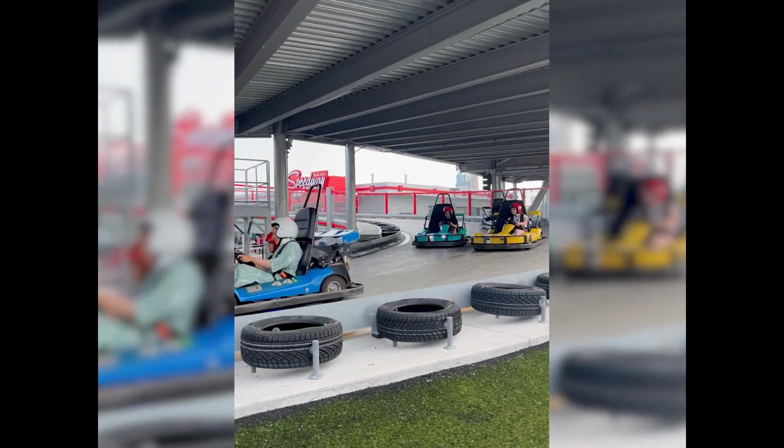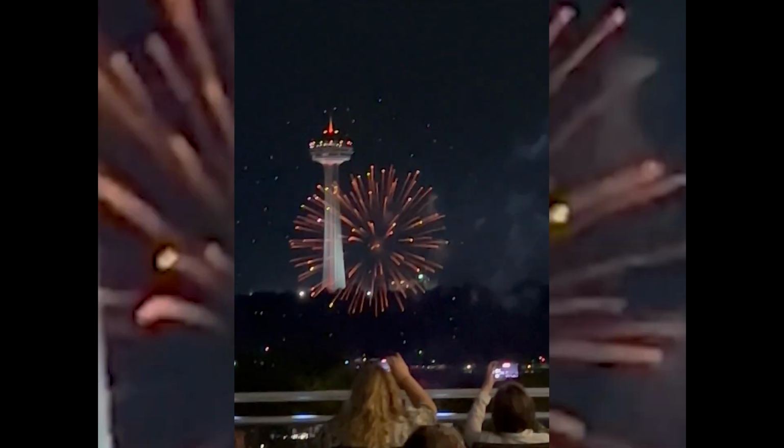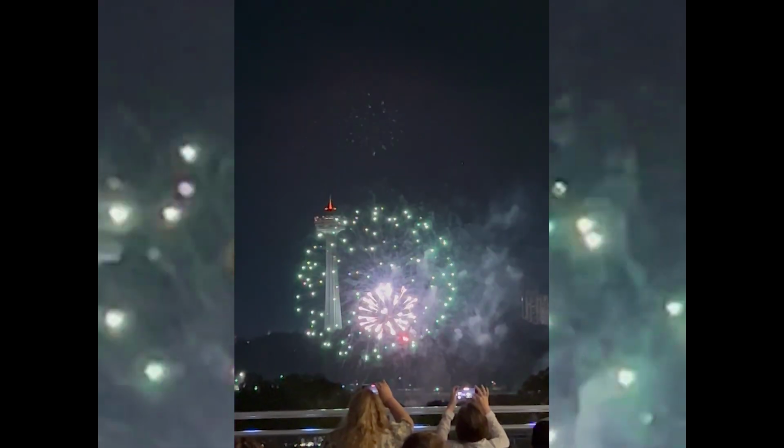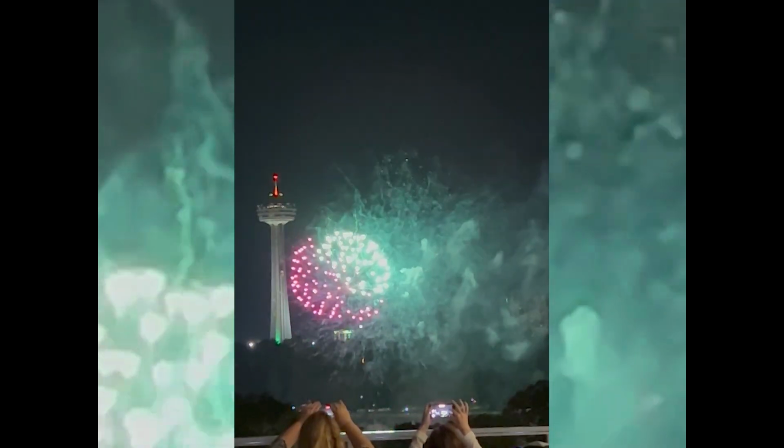I would have gone back, because what happened when we got down to get our beaver tail is the crowd was going the opposite direction of us to watch the fireworks. And we had already watched the fireworks from our hotel rooftop the night before, so we didn't go watch the fireworks, which I'm sure look really great on the Canadian side, but we got a rooftop view from the US side the night before.